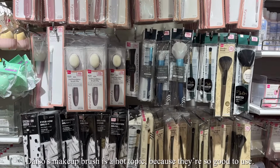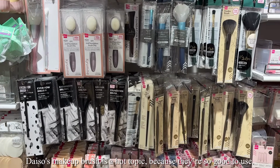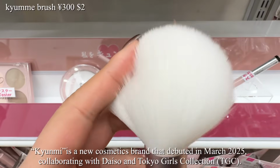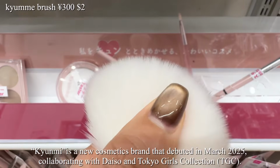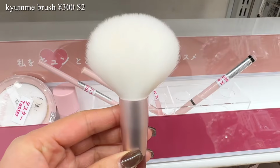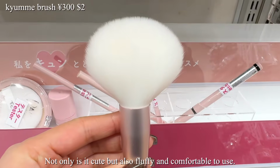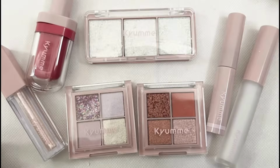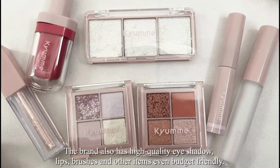Daiso's makeup brushes are a hot topic because they are so good to use. Kumi is a new cosmetic brand that debuted in March 2025, collaborating with Daiso and Tokyo Girls Collection. Not only is it cute, but also fluffy and comfortable to use. The brand also has high-quality eyeshadow, lips, brushes, and other items, even budget-friendly.